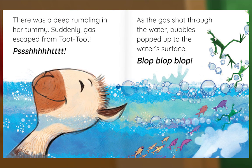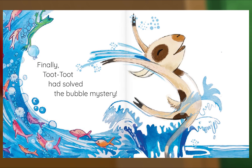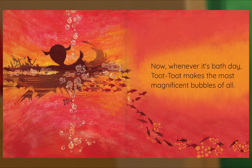There was a deep rumbling in her tummy. Suddenly, gas escaped from Toot Toot. As the gas shot through the water, bubbles popped up to the water's surface. Blop, blop, blop! Finally, Toot Toot had solved the bubble mystery. Now, whenever it's bath day, Toot Toot makes the most magnificent bubbles of all.